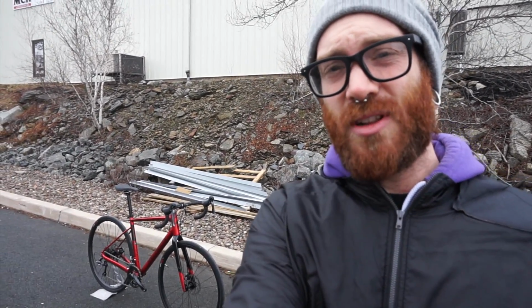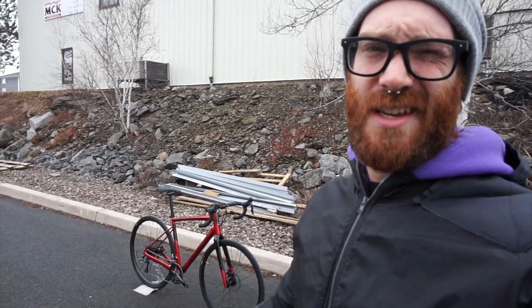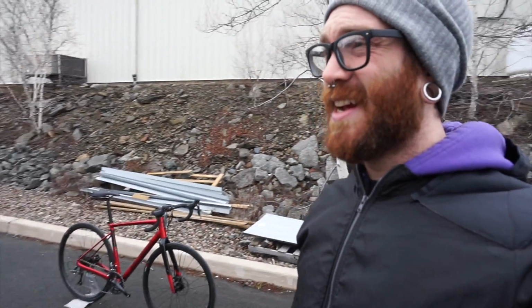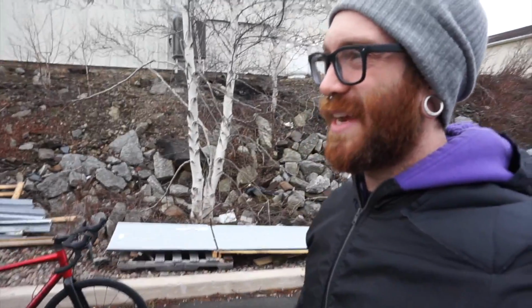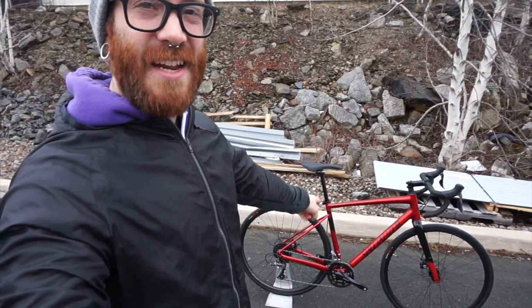So specifically, this is the entry-level Diverge in the Specialized lineup. It's the 2018 Diverge E5 in easily my favorite color that you could possibly get any bike in. Probably my number one complaint about the majority of entry-level bikes from just about any brand is the fact that they look so painstakingly entry-level. And I gotta give Specialized credit here because that is not what this bike looks like at all.